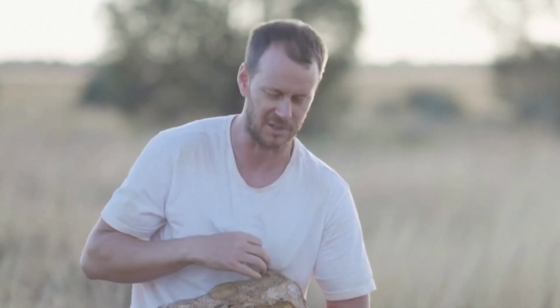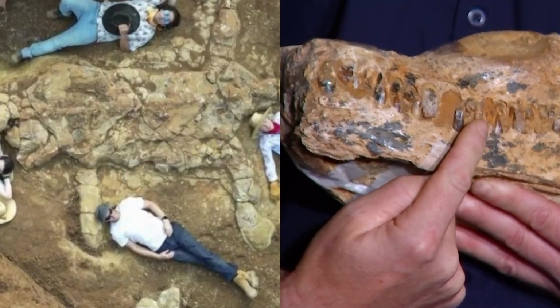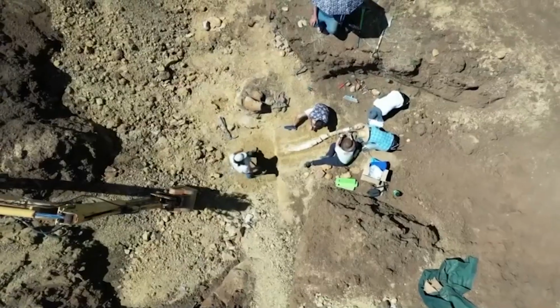Dr. Espen further commented that finding a preserved Elasmosaurus head and body together is rare, as the fragments usually separate after death due to the long, slender neck of this animal.